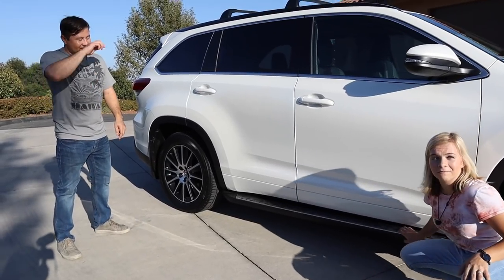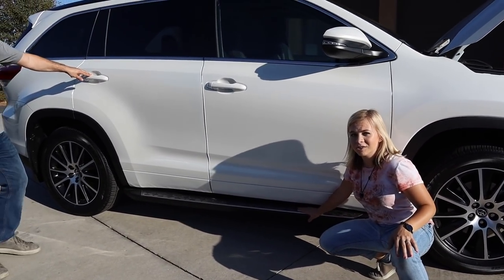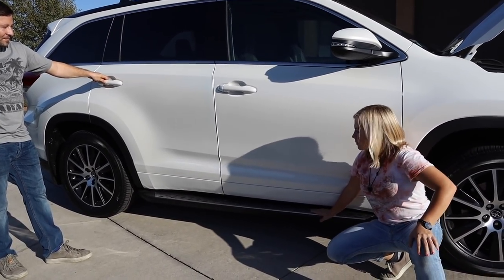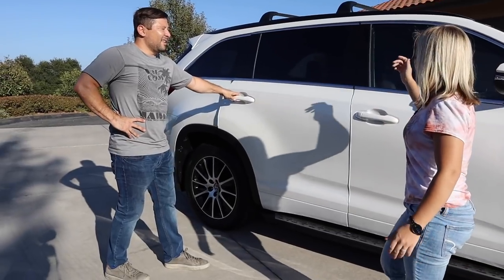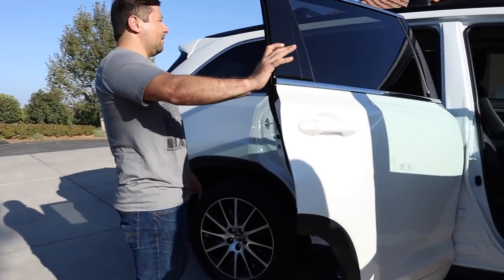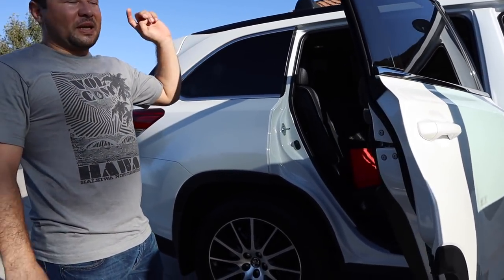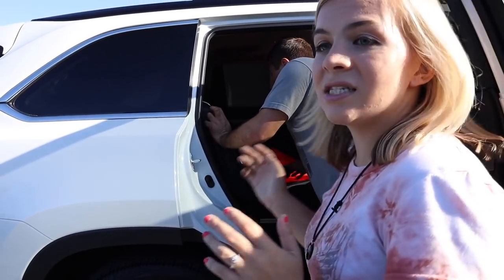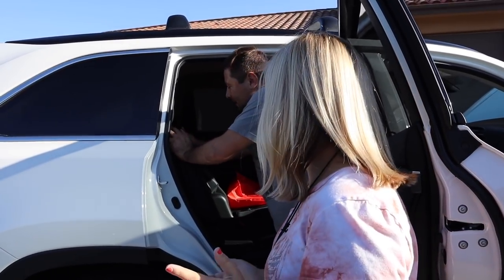On the outside for me, I really like the stepping thing right here. What's it called again? The running board. I really like the running board. I think it's just really kind of cool and looks nice. And my favorite part on the inside is how spacious it is for both of us. Yeah, the space inside. We love how much space we get in the back. Honestly, I think it's the best part of the entire car. Put all the back seats down if I wanted to.